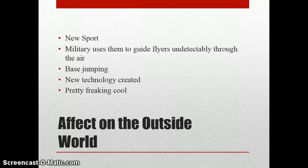As you can see, there are many effects that the wingsuit had on the outside world, such as incognito military use, base jumping became a sport, and the fabrics and frames used for wingsuits has expanded our textile industry.